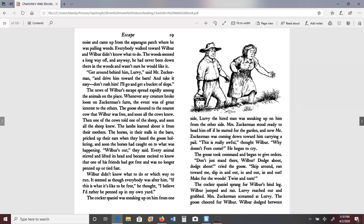"Wilbur's out," they said. Every animal stirred and lifted its head and became excited to know that one of his friends had got free and was no longer penned up or tied fast. Wilbur didn't know what to do or which way to run. It seemed as though everybody was after him. "If this is what it's like to be free," he thought, "I believe I'd rather be penned up in my own yard." The Cocker Spaniel was sneaking up on him from one side.